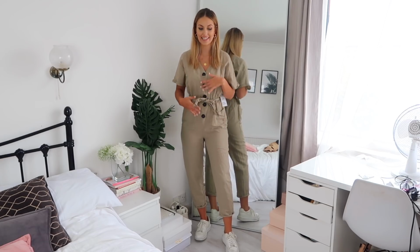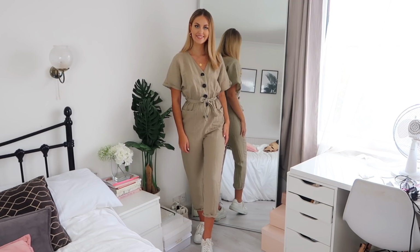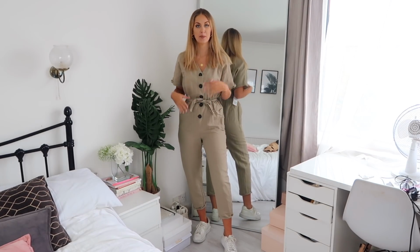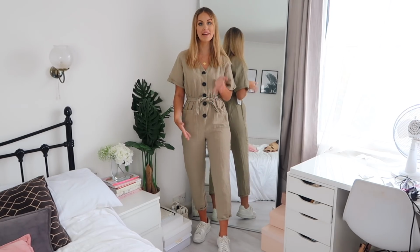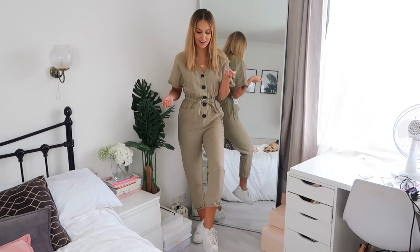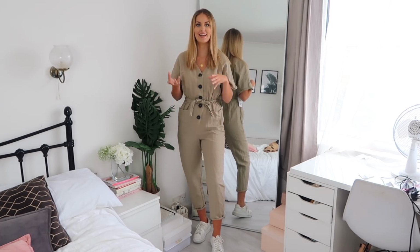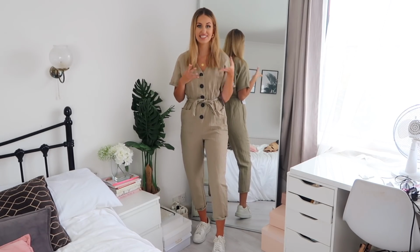I actually quite like this. It's just super casual and comfy. Yeah, I actually do. I didn't think I would, but I just think it's such an easy piece to throw on, and you can definitely pair it with heels if you want to dress it up a bit, or like I have with just like trainers. The material I'd say is not the best. It is quite a hard kind of linen thin material.